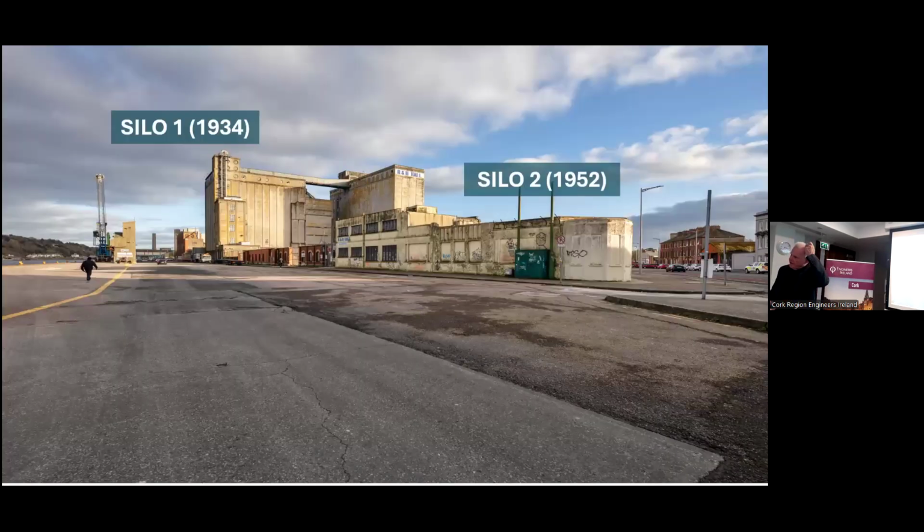Briefly about the history of the site. Most of the Docklands here is developed from the 1860s onwards. The Cork Blackrock and Passage Railway was on this site. They moved it to the other side, closer to the city, to enable the commercial development of the Docklands, principally for milling, and later on, as we'll see, for grain intake and distribution. And Hall silos is one of three major complexes within the city, the main distribution point for Munster and Southwest Ireland.